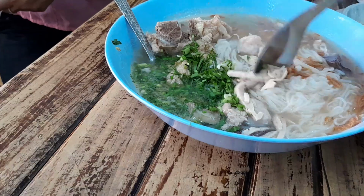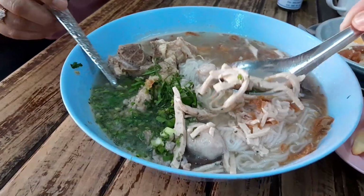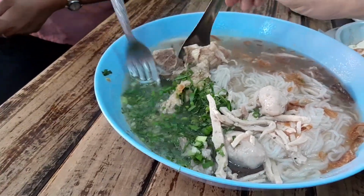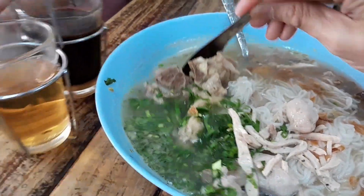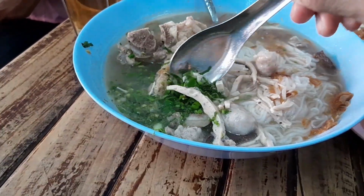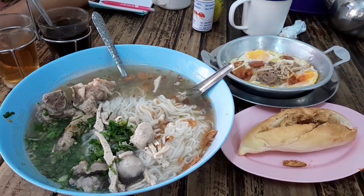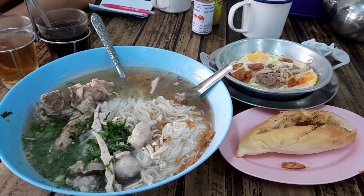And of course there are some other add-ons here. You can see the pork ham, the pork meatballs, and also the pork ribs. There's a huge pork rib here. This is what makes this kuay chap distinctive. And some chopped onions. So we're going to check out how all these three breakfast dishes taste. Join me on this breakfast trip in Ubon Ratchathani city.